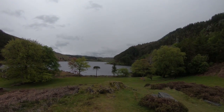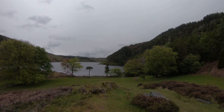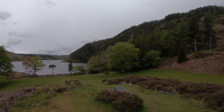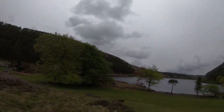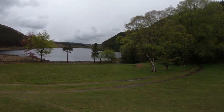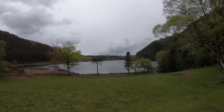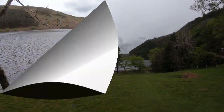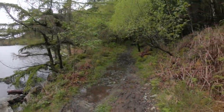You can get around that side by the looks of the map, so I'm going to mosey my way around that side. Looks like a tougher way to go, so should be more fun, hopefully. Leaving the monument behind. Nice cup of tea. Carry on this way. Nice day now. It hasn't rained for about 45 minutes now. Right up. A duck with a chick. Not a bad path so far, but it looks like it gets a bit gnarly.